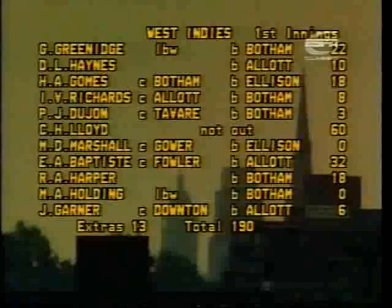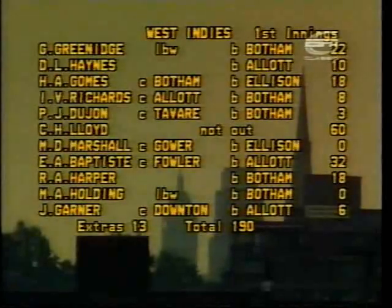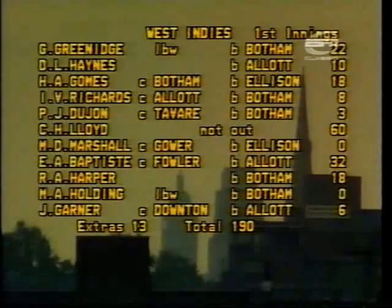And bear in mind that Lloyd almost was unable to play in this Test match. And Clive Lloyd, despite that personal performance of 60 not out, will be desperately disappointed by the final total of 190. The partnerships between Lloyd and Baptiste and Lloyd and Harper are the ones that gave West Indies their chance, but that's not very many runs, 190.